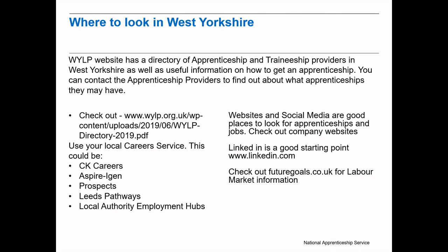You can also use the local authority employment hubs. Each one has got information on its own website about support to people in the community who are looking for work and who are looking for apprenticeships.